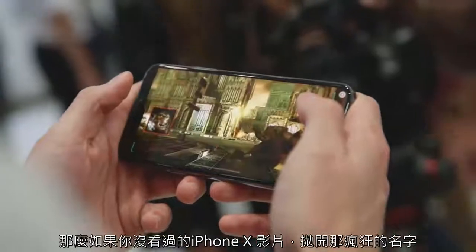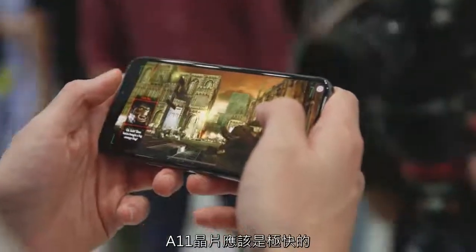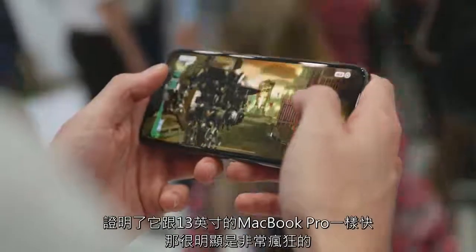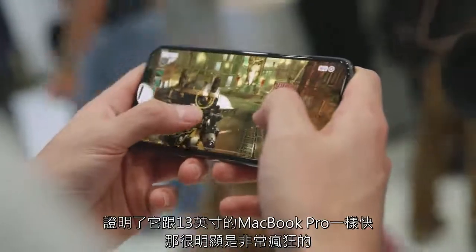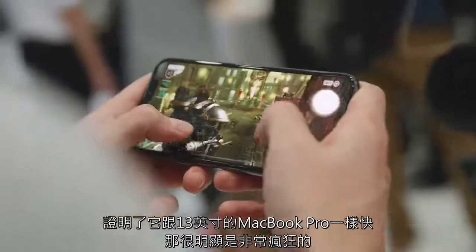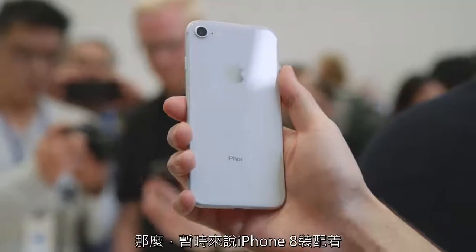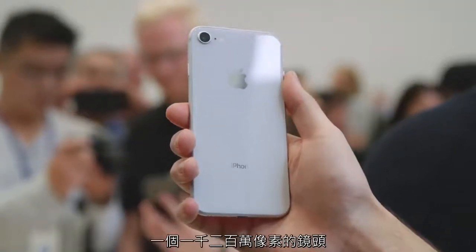So if you missed my iPhone 10 video, crazy name aside, that A11 chip is supposed to be stupid fast. I think there were some preliminary benchmarks that leaked showing that it was just as fast as a 13-inch MacBook Pro, which is kind of crazy if you think about it. I, for one, am super excited to get this in-house, check it out, test it out for myself. And if there's anything as far as performance goes that you guys want to see, let me know with a comment down below. Now, as far as the cameras go, the iPhone 8 is rocking a single 12-megapixel shooter.